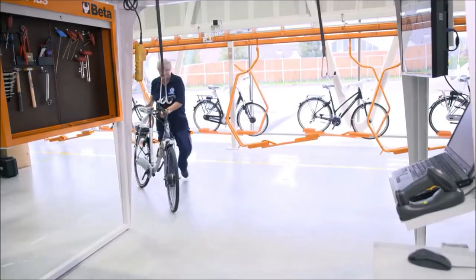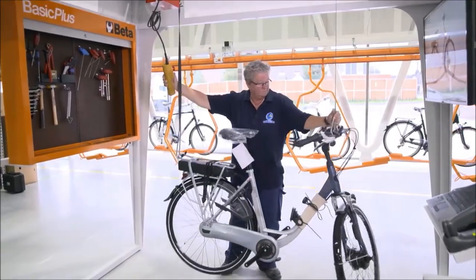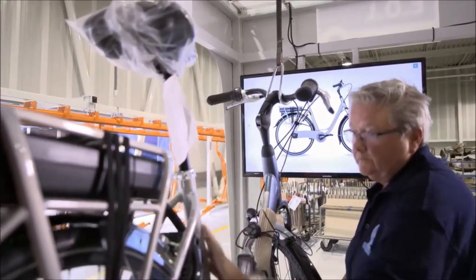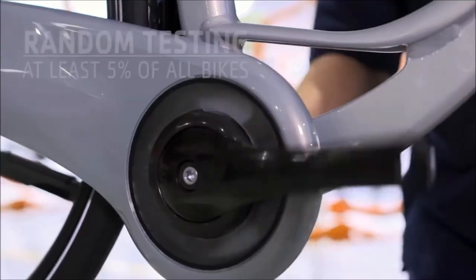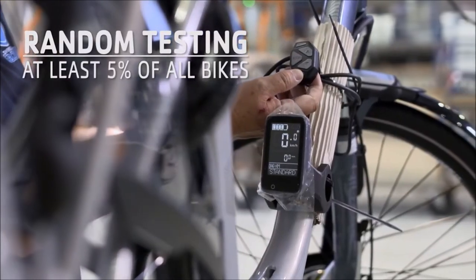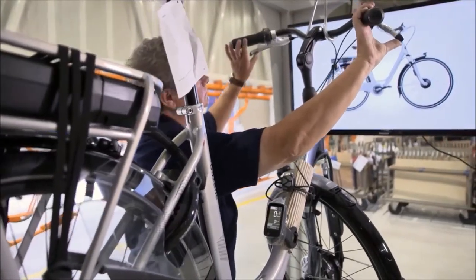We also monitor the quality of the production process. We test a random 5% sample of all the bikes we make. That is a sample of almost 14,000 bikes per year, and we're only satisfied when everything is right, because only a perfect bike deserves the name Gazelle.